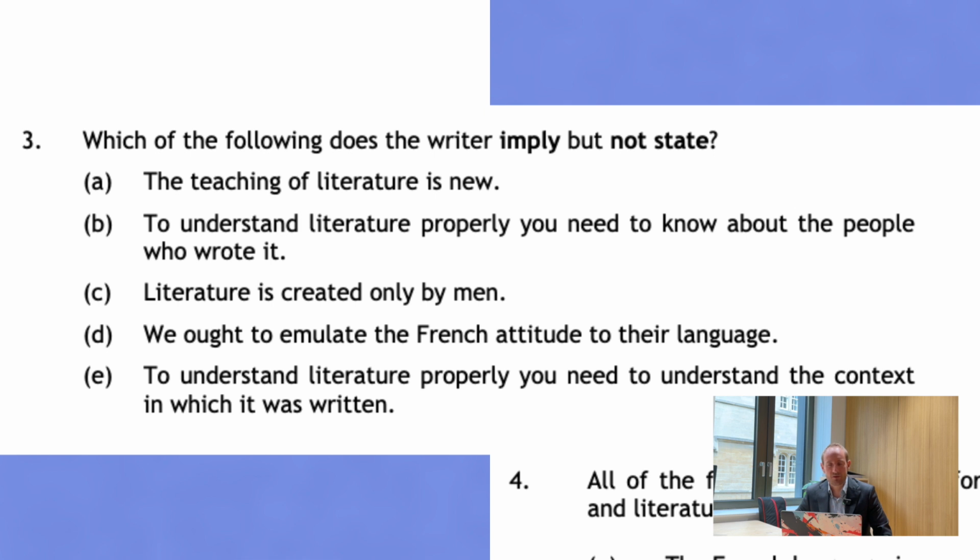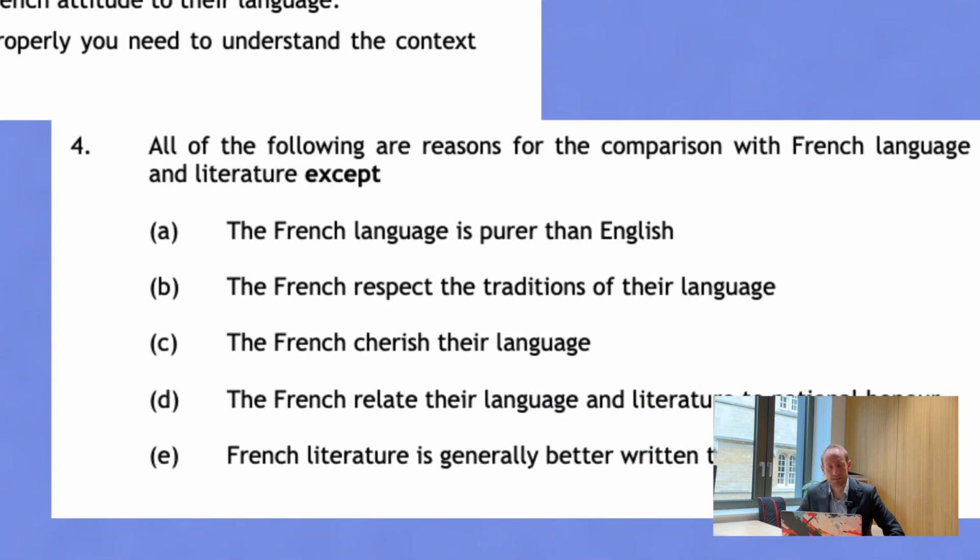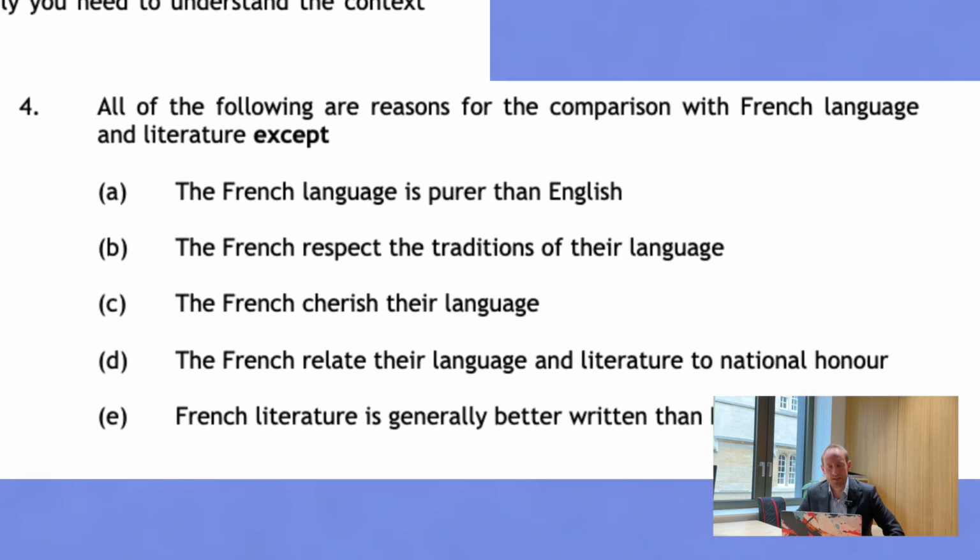So which of the following does the writer imply but not state? Well, the answer to this one is that literature is created only by men. Again, that's fairly easy to find out from the text, but if you know you're looking for that discrepancy before you read the text, then it just makes things a little bit easier. And then finally, the claim that the French language is purer than English does not come up in the text, and so that is relatively easy to find.